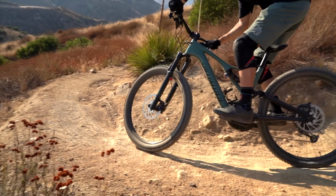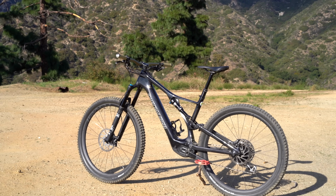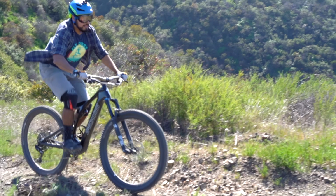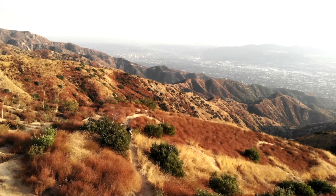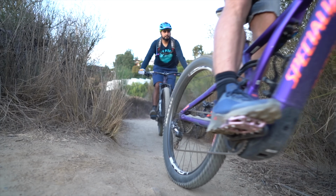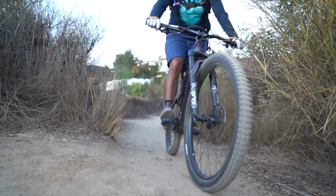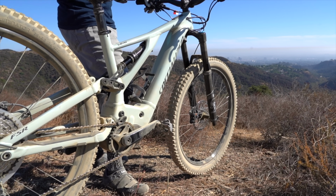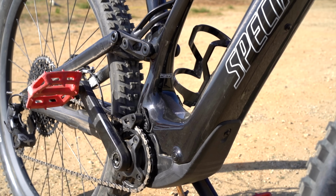So today we're gonna compare the Specialized Turbo Levo and the Specialized Turbo Levo SL side by side to answer the age-old question, are they really that different? So we're gonna put both of these bikes through a couple tests to see if they are terribly different. But in case you haven't seen the specs on the Turbo Levo and the Turbo Levo SL, specifically within the motor, that's where the main difference is. Let's talk about it a little bit.